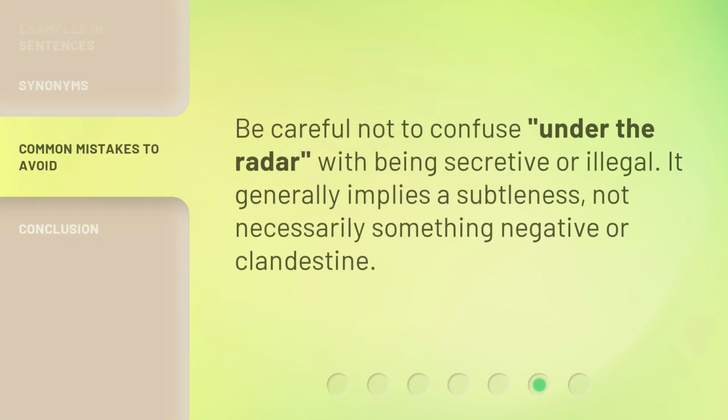Be careful not to confuse under the radar with being secretive or illegal. It generally implies a subtleness, not necessarily something negative or clandestine.